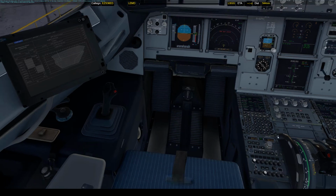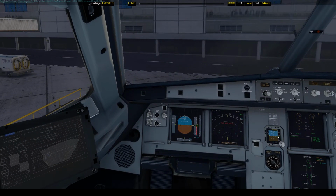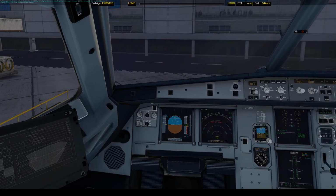Madrid Barajas information Sierra 1700 Zulu weather. Wind 200 at 6. Visibility more than 10. Sky clear. Temperature 34. 2.1. Altimeter 2994. Arriving runways 18 right, 18 left. Departing runways 14 right, 14 left. Advise on initial contact you have Sierra.